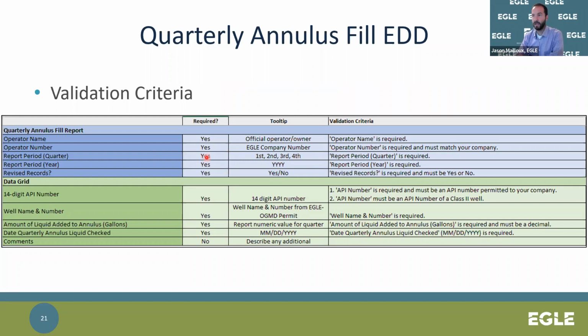How else are we going to track whether it's first, second, third, or fourth quarter? And it's required and needs to be first, second, third, or fourth, right? You can't put A, B, C, D, E. You can't put a quarter. You can't type out quarter one. That's going to cause an error. It's going to say, I'm not sure what to do with that. So again, everything's going to key off the operator name, operator number, and API.